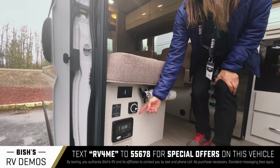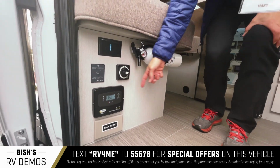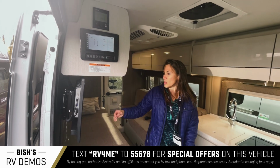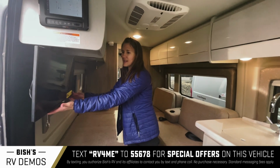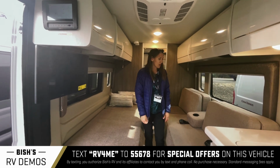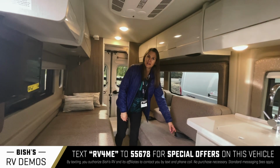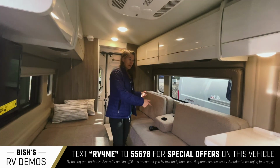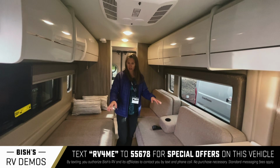This van is also equipped with solar, as you can see. And then we've got our control panel up top. You have a really nice TV that will swing around for both split beds right here. You also have seat belts, which is handy. A lot of times when they have the split beds, they don't have seat belts here. So you can actually have passengers riding with you in this back area.